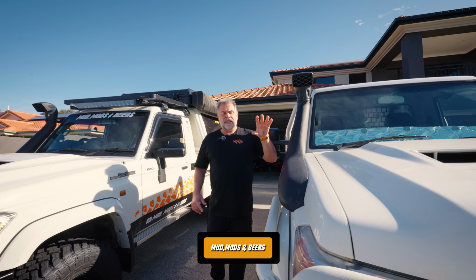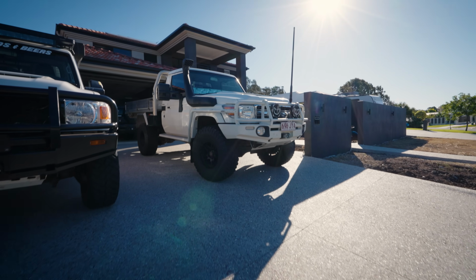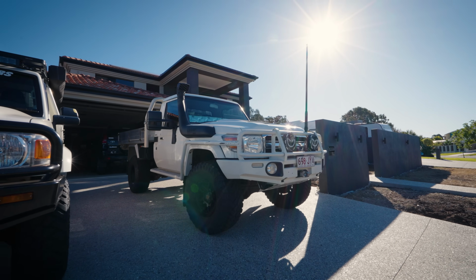So Andy's car has got the same V8 turbo engine in it, the 4-litre. It's bulletproof, it's brilliant, but it doesn't have the DPF, which in my book is a plus. So there's not as much to go wrong with it. It's more easily fixed and probably easier to tune too.